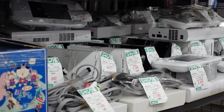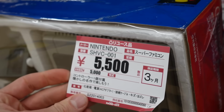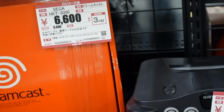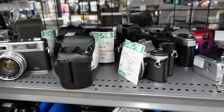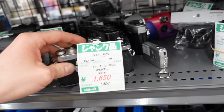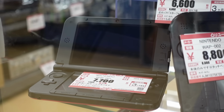Here's one last look around some of the faulty shelves. Look at those prices. There were so many boxed consoles for so cheap, it was actually insane. For those interested, here's a few cool little cameras. I use a Yashica GSN, so it was nice to see one of its family members lying around. Here's a cute little Pokemon Tamagotchi type thing. I actually have one of these and I really need to make a video on it at some point.